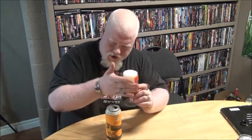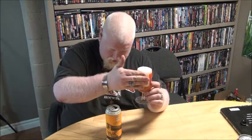A little hazy, a little orange color. The head is bright white. Huge head. Four fingers. There is a snap, crackle, pop, but it's not too impressive. Not a bad looking beer. From what I can see, that's a nice color to it. The head is a nice head. It's almost like it's doing the Duvel type of head where the bubbles are dissipating into itself, making tunnels and cracks and everything else.